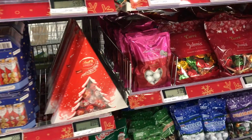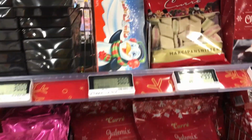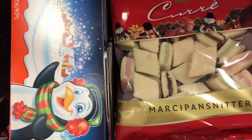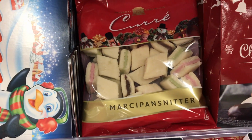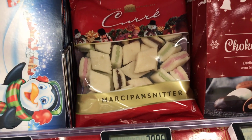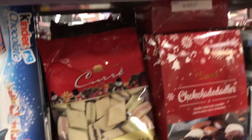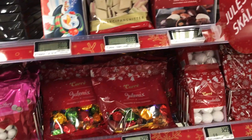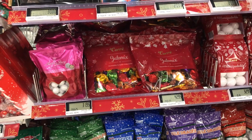Liqueurs, Christmas mix, snowballs. These here are called the confects. I'm never sure how to say it, but a lot of people make these themselves. So you can buy marzipan in sort of a roll, and you can make little marzipan sweets. It's often a nice thing that families can do together, make those and then obviously share them with friends and family afterwards.